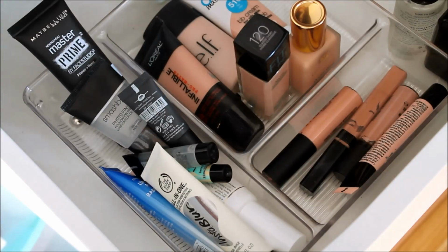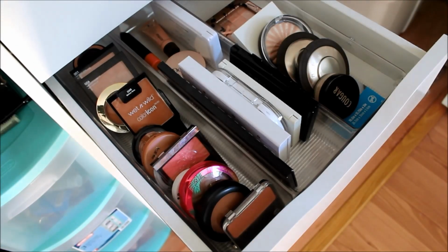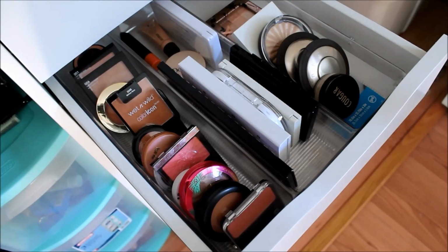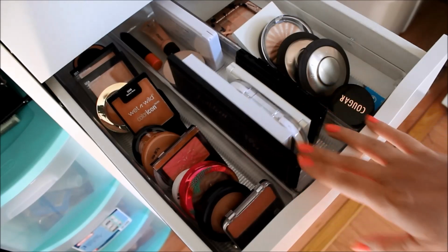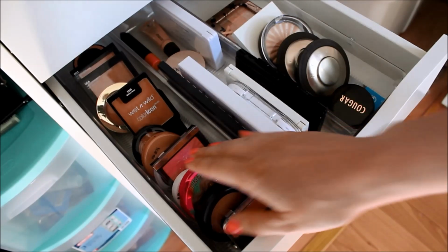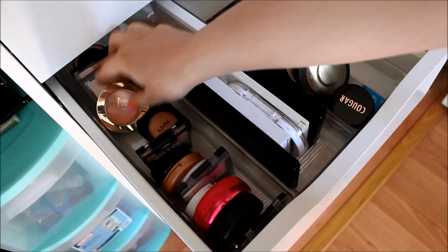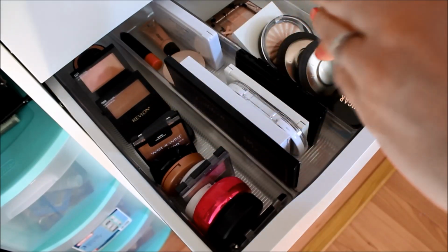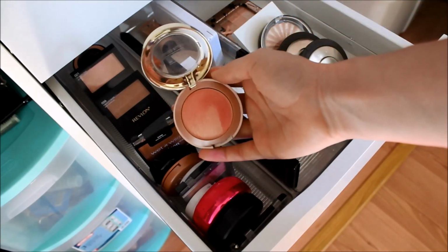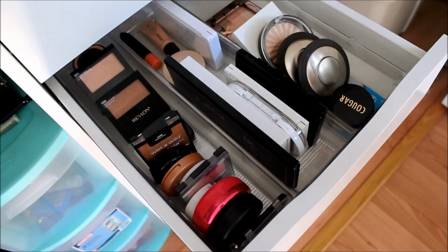This is my blush and highlight drawer. I feel like I only need 1 more blush. What have I not used for a long time? Oh, why is this so hard for me? That feels so ridiculous. Let's pull in Milani Luminoso. I have not used this in a long time, and I feel like spring and summer is the perfect time to use it. Look at that beautiful peachy blush.